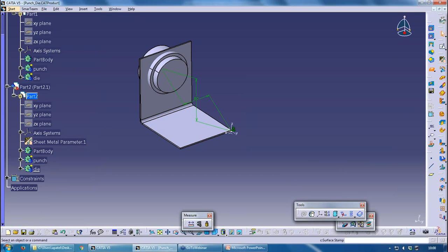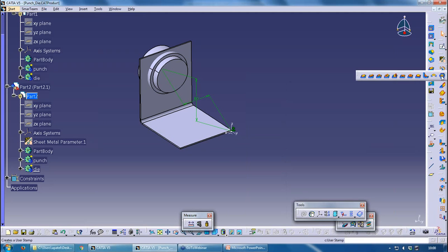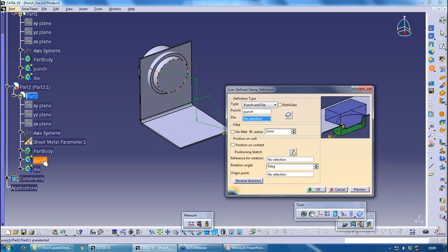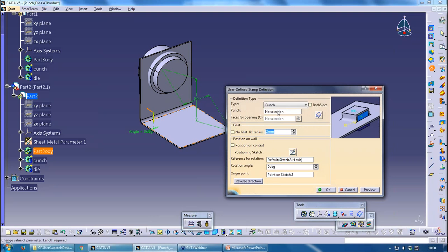So now I can just say, use a stamp. Sorry, that's surface stamp. Use a stamp. That warning's just saying I had the wrong body selected, so it's going to put it in the part body. Punch and die, select the punch body. Whoops, before we've done that, I need to select what face I want to punch. So it's that one there.